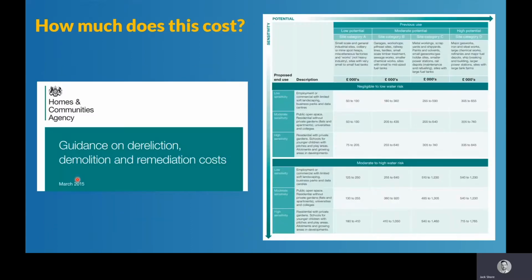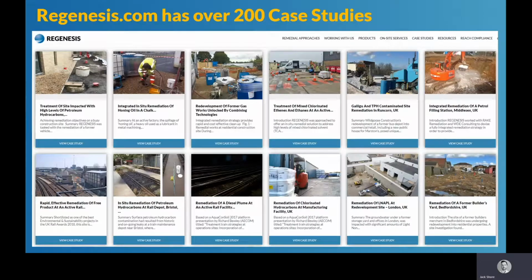There's no point wasting your time and our time designing something if we don't have confidence that it will work. If you are looking for some guidance, I'd say the Homes and Communities Agency did a pretty good job in 2015 illustrating how much this can vary, and the different factors that can vary how much it costs to remediate a site.